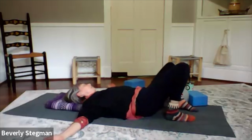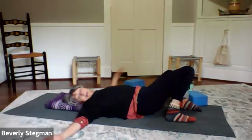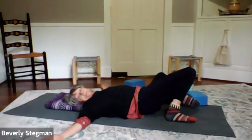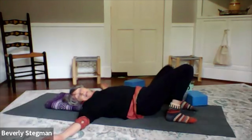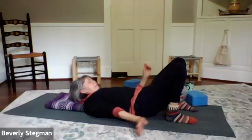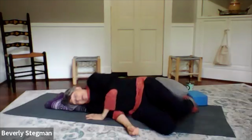Exhale, drop both knees to the left. Turn your head to the right. Inhale again, fill up the belly. Exhale, let everything relax. Inhale, bring the legs back up, bring the head back to center. Let's go ahead and roll over onto one side or the other.